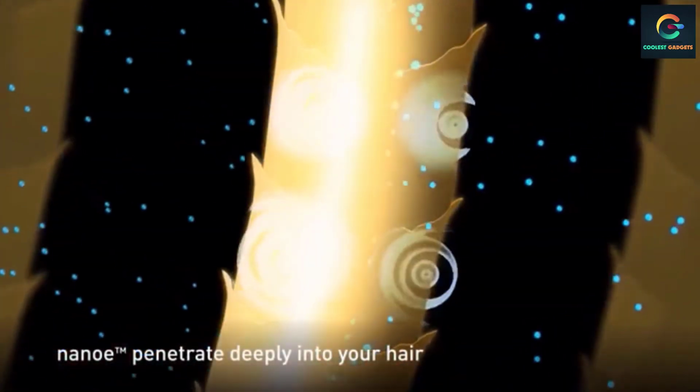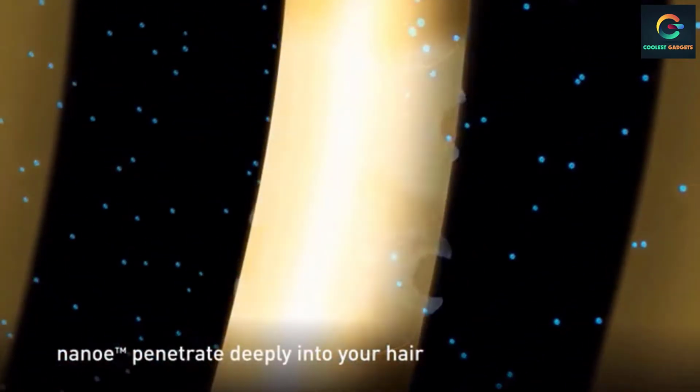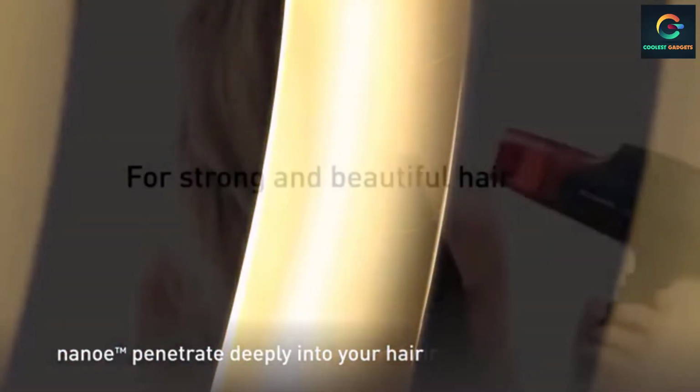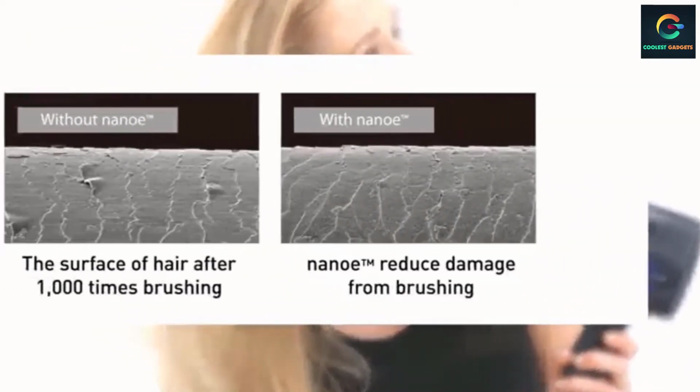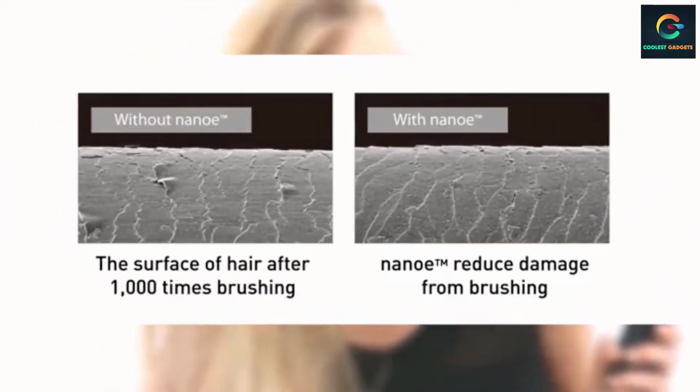The 2000W hair dryer has 4 temperature settings, 3 speed levels and a cool shot function. In the box you'll also find 3 attachments that can help you achieve everything from a sleek, smooth finish to soft waves and gentle curls.